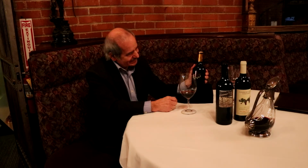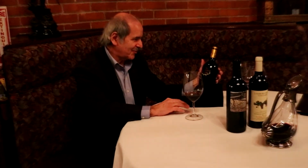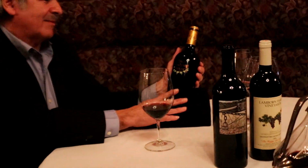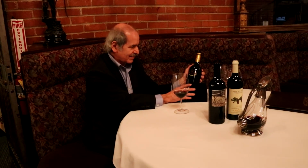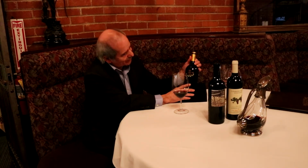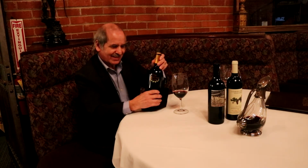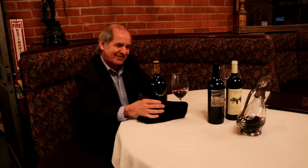This wine's at 14.5 alcohol, and it's a very unique wine. So I know that you will enjoy this because this wine is going to go quick and it's very limited production. So there you have it, the 2016 Vineyard House Cabernet Franc from Oakville.